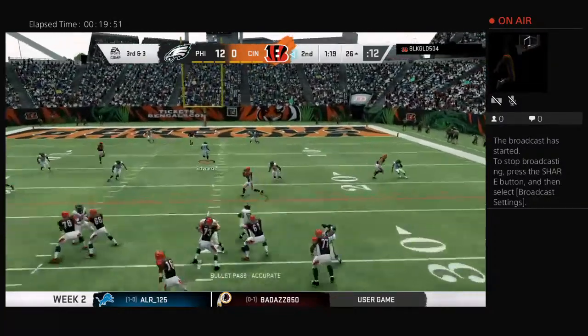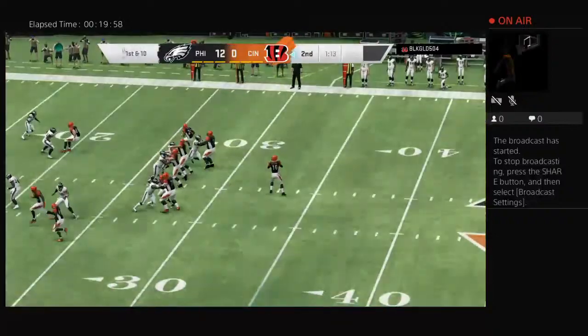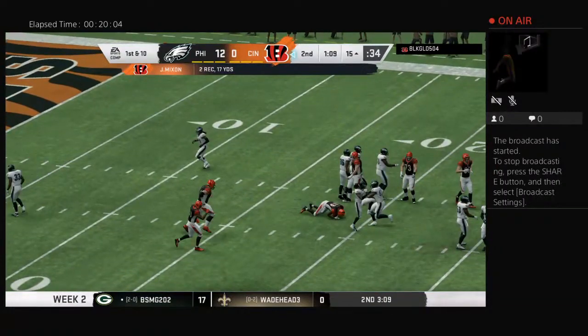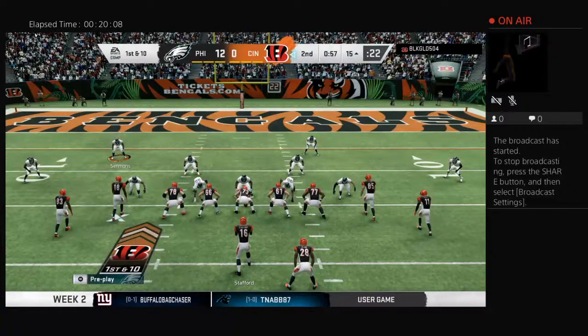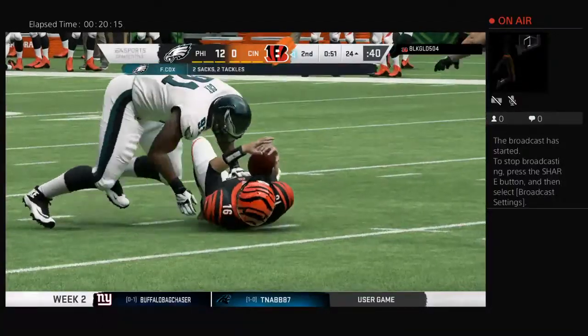Throwing again is Stafford. He'll find his running back, Joe Mixon, and taking it to the 15-yard line before he's brought down. Good route, good pickup for first down yardage, and that is a tough one to cover. The angle route, because a running back getting out of the backfield, if you're Eagle pressure, too much this time.